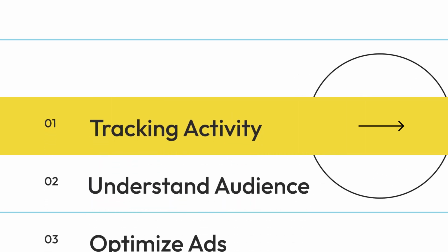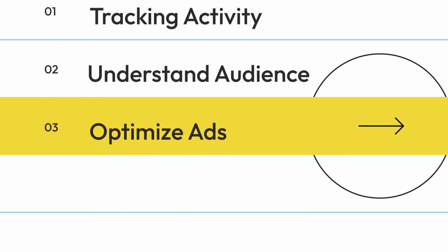And if you need deeper insights into your website's visitors, Berdu is integrated with Facebook Pixel, TikTok Pixel, and Google Ads tracking. You'll be able to track visitor activity, understand their behavior, and optimize your ads.